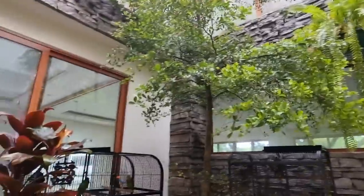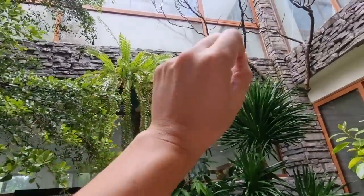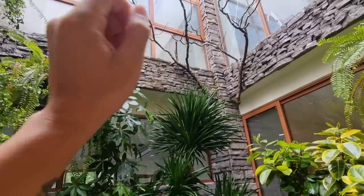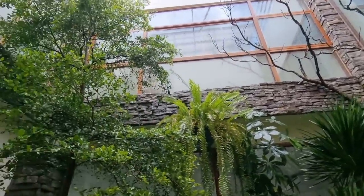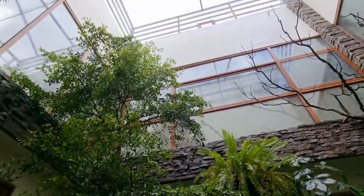I'll see. See all the rock cladding? I can maybe try to jam some seeds in there. I don't know. There's so much, guys. Having a large decorated aviary like this is really good for enrichment.